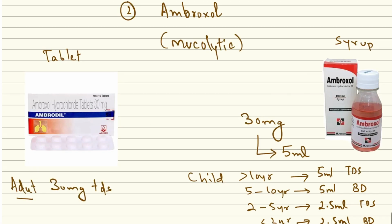One more mucolytic drug is ambroxol. This is also a mucolytic. It also converts the thick viscous sputum into thin sputum, and it is easily removed from our respiratory passages when the sputum becomes thinned. Its action is almost similar to bromhexine, in that it breaks down the mucopolysaccharide present in the sputum. The side effects are also similar to bromhexine: it can cause lacrimation, rhinorrhea and ulcerations in the abdomen.